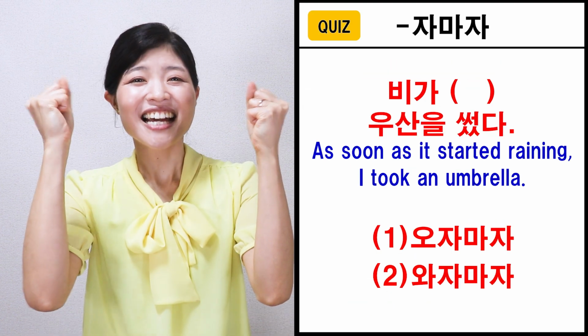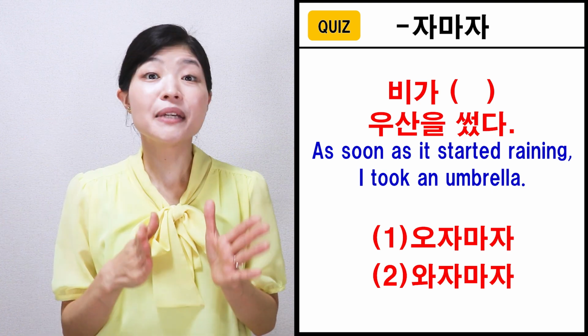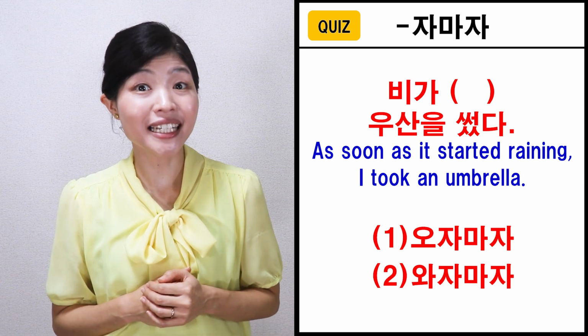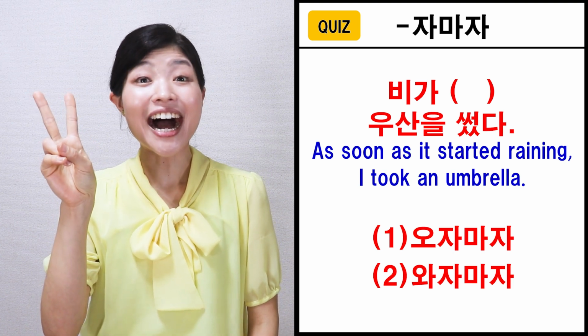Okay, quiz! Then let's deepen our understanding with some quizzes. Which one is the correct answer? 비가 우산을 썼다. As soon as it started raining, I took an umbrella. Number 1, 오자마자. Number 2, 와자마자.